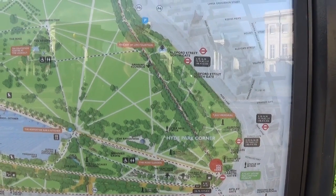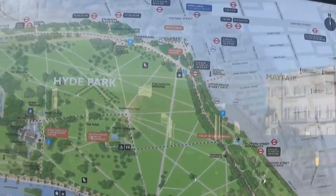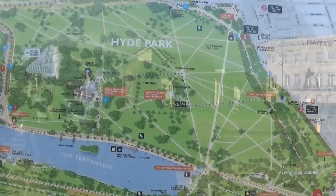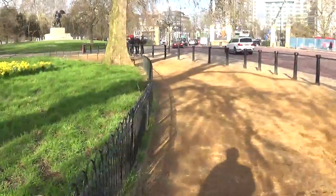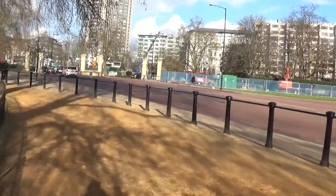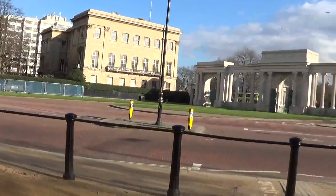That'd be the easiest way on for me, essentially, rather than going all the way back across London. So that would be easier for me. So that's what I'll do, but I'm going to have a little wander. We'll just have a little wander this way. So this is Hyde Park Corner. This is the famous corner.